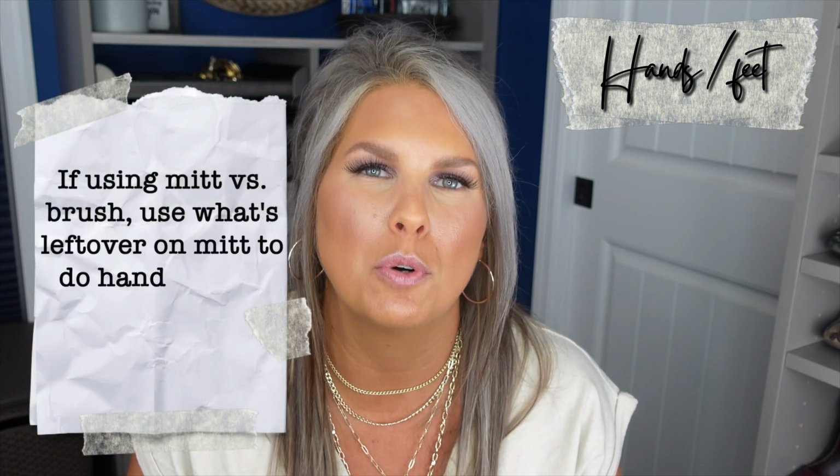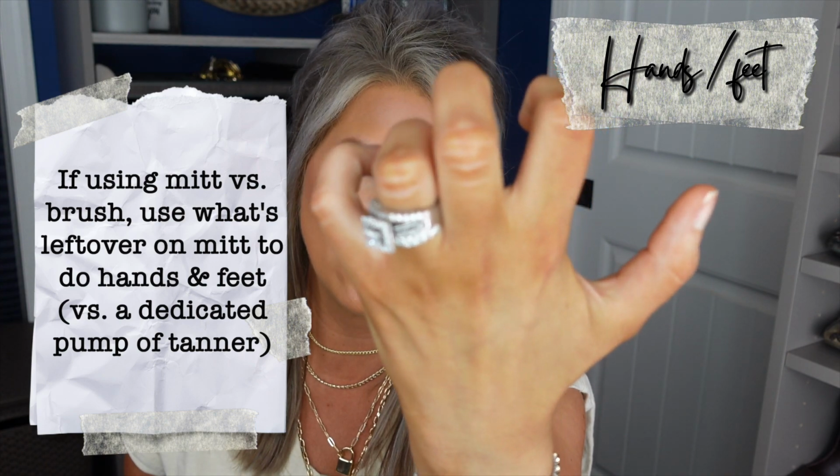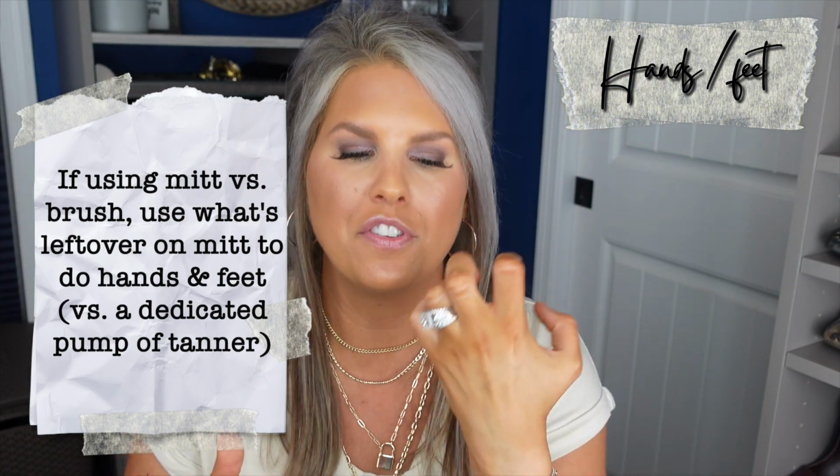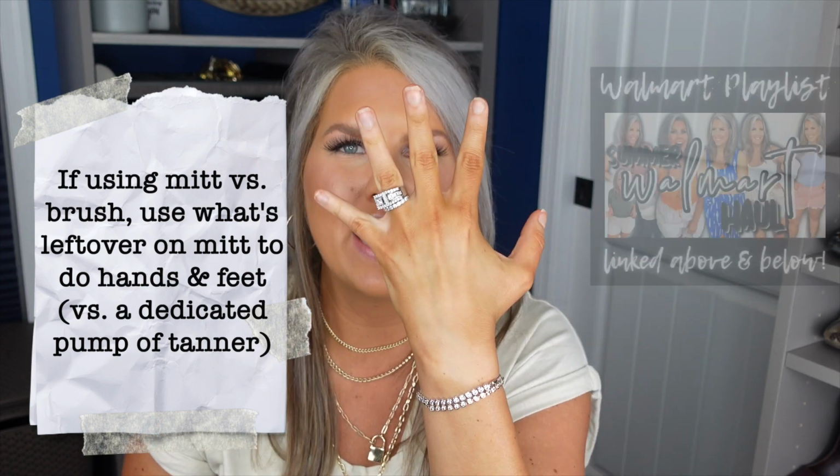One big thing that I often see with people is getting in between their fingers and their toes. This is where the brush could really help you, especially if you don't feel as comfortable with the mitt. And even knuckles can be hard. I mean, you can see I could have done a better job. The knuckles are challenging because if you go right in there and put too much tanner, when you then straighten your knuckle out, it looks kind of dark. So there's a fine line there.